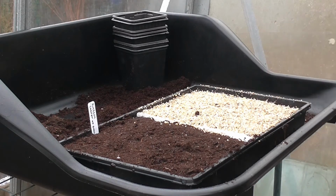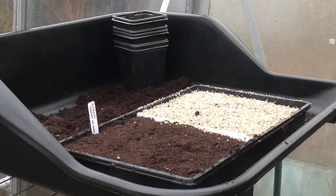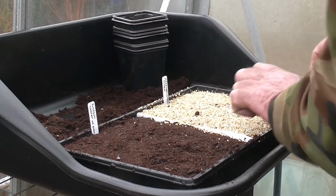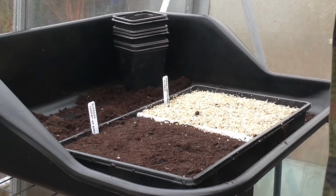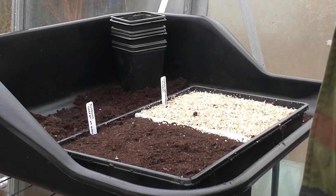So once the perspex is over the top, it'll keep the moisture in for a while. And it's up to me to keep on top of it, not let them dry out. Label. Used to be a big failure of mine, forget to put the labels on. Right, for now, that's them. Let's see what else.